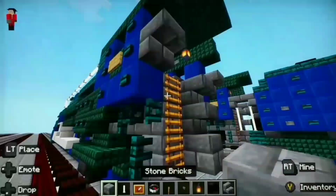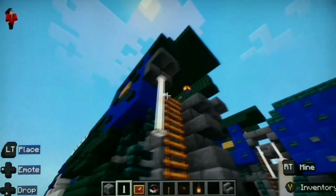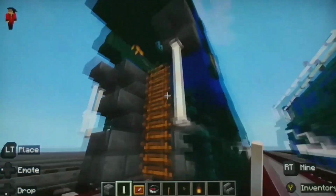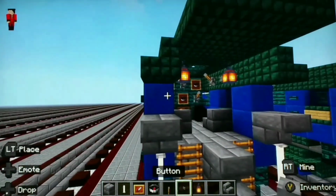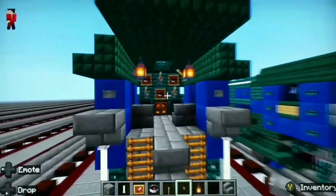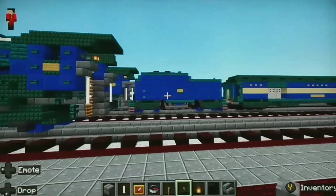Next, we're going to use end rod. Put two here. On the other side, put two here. Next, we're going to use stone button. Put two of them on both sides. All right, that takes care of the engine. Now let's do the tender.